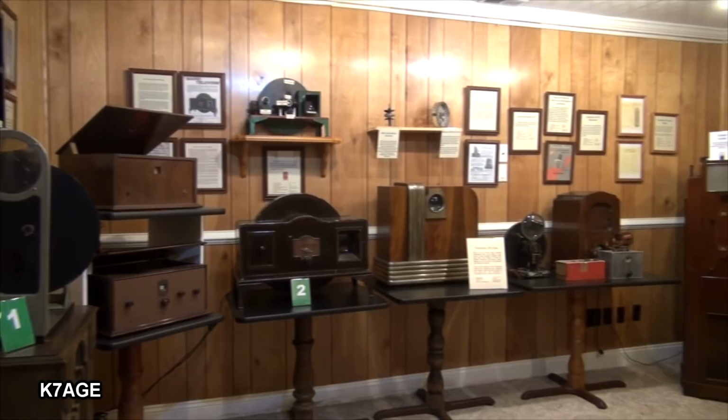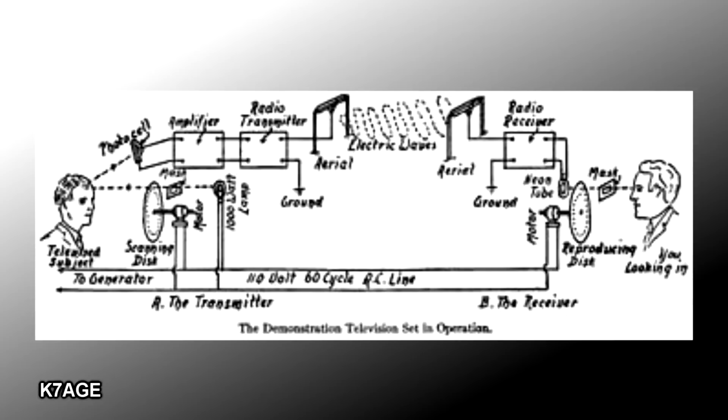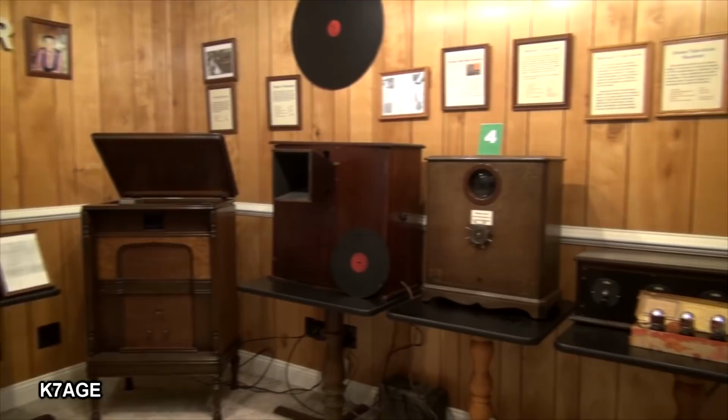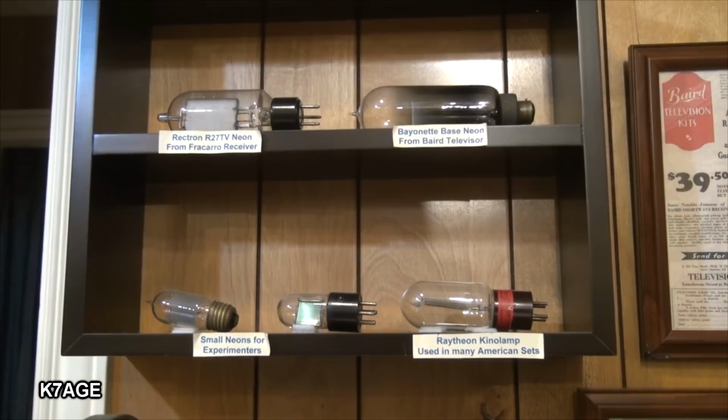Because of the poor picture quality with mechanical television, it was impossible to do real television programming. Because of this, and since the Great Depression limited the number of people who could afford television sets, mechanical TV broadcasting came to an end in 1932. Some of the tubes used in the early rotating disc televisions.